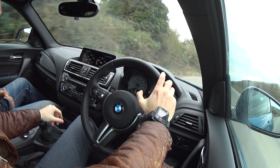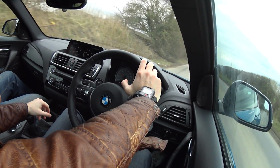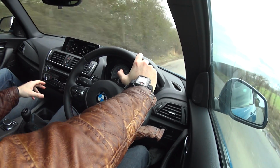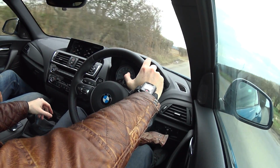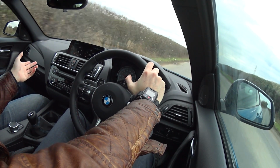So when I do get the chance to test drive the 240, I think the 240 will be more like a Golf R, where the Golf R is trying to be an all-rounder, whereas this car isn't trying to be anything other than an M car.